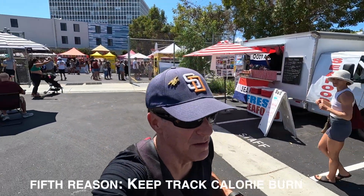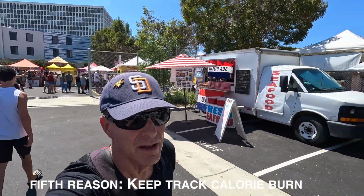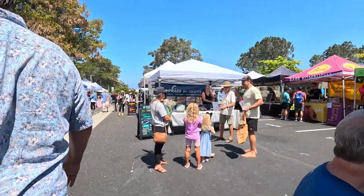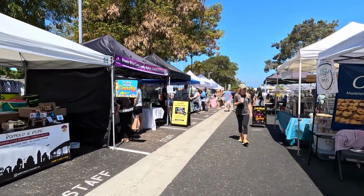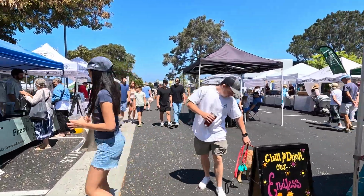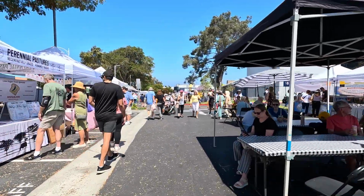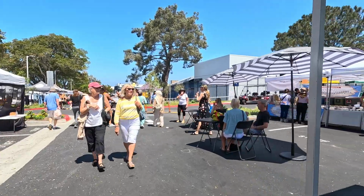The last reason I want to talk about a little bit is calorie burn. And what it does is your Fitbit will give you an average of how many calories that you burned in that particular day. Now, with 20,000 steps a day, I roughly burn a little over 3,000 calories a day, which is fairly accurate. And it's a good little thing to know, especially while traveling.